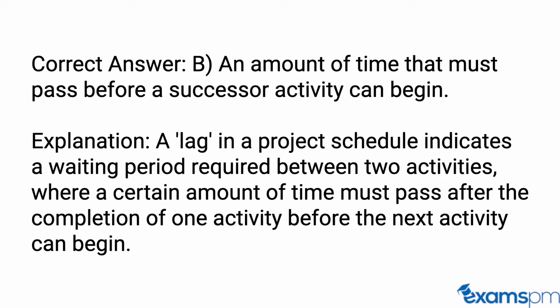Correct answer: B. An amount of time that must pass before a successor activity can begin. Explanation: A lag in a project schedule indicates a waiting period required between two activities, where a certain amount of time must pass after the completion of one activity before the next activity can begin.